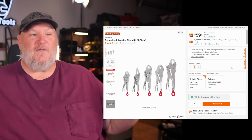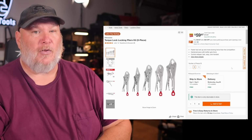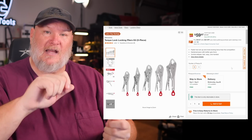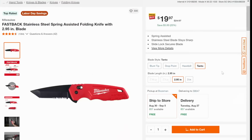Anyway, $60, and you're getting a 5-piece kit. They're actually pretty good. They're good bang for the buck, middle of the road kind of locking pliers. They're not at the same level as the Malco Eagle grips, but what is? And for $60, I really like the twist hand locking pin on the end. It's a pretty nice setup there. All right, we're gonna keep going.